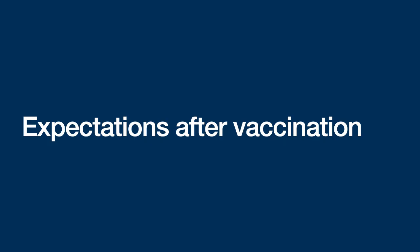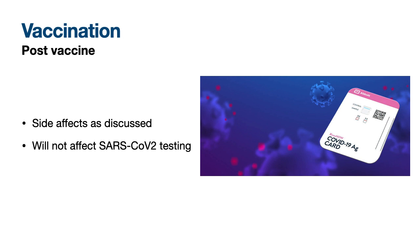So, your expectations after vaccination. Vaccination will not trigger antigen-specific testing, and any positive test should be presumed infectious with symptoms for a period of time between vaccination and established immunity of 1 to 2 weeks. So in the meantime, testing should be conducted with new COVID symptoms.